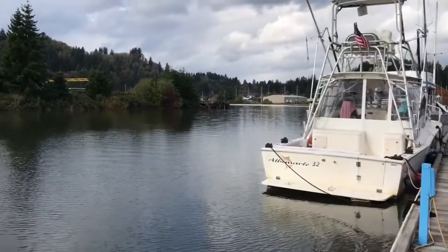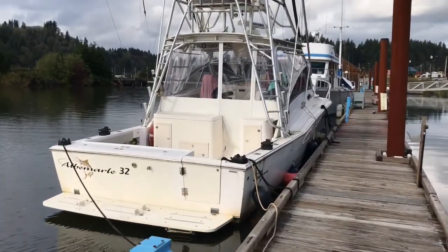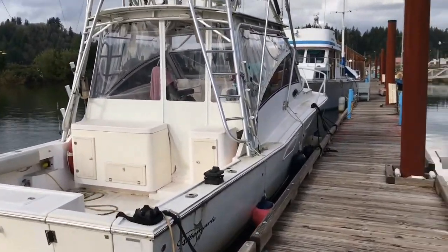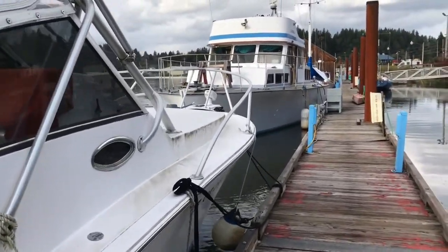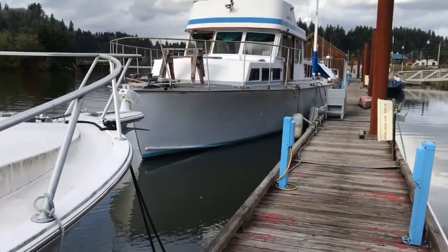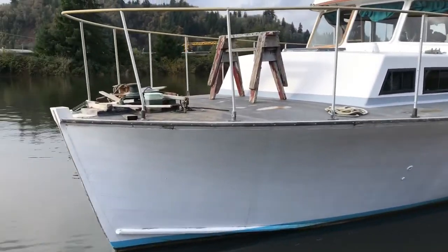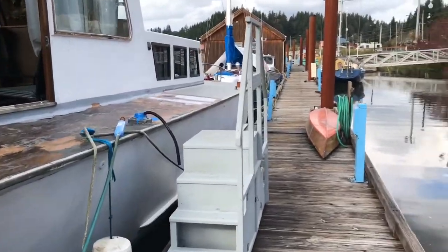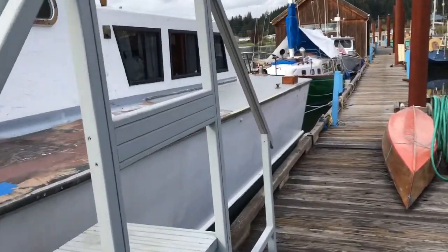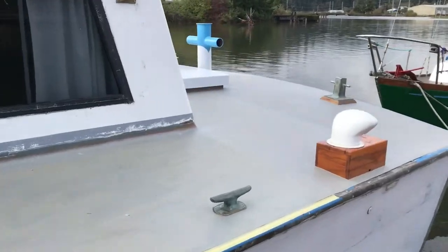We're still in Toledo, Oregon here. I think this boat's called a trawler. This one here is pretty big. They're doing a lot of work to this one. That's the time to do it. Looking good. Hey! Thanks. Yep, they're remodeling this one.